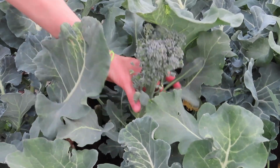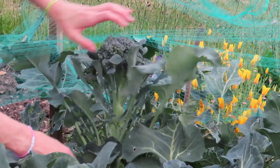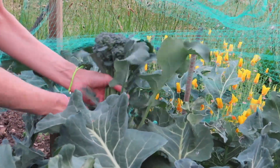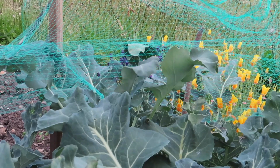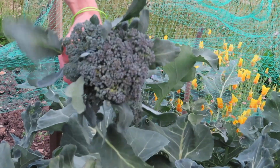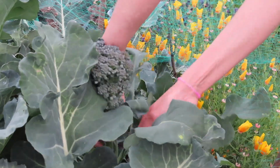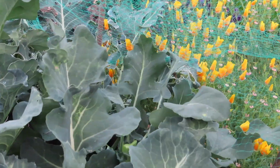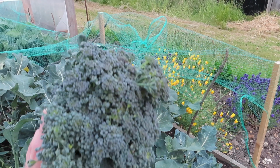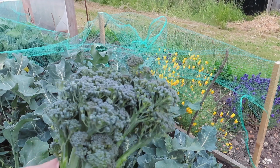It's been suggested to me that I should be picking the broccoli now, as it's already starting to separate and it's actually gone past its best point. Once I've cut the main head, the rest of the plant will start to produce some smaller broccoli side shoots. This is what I managed to get from the harvest today. It's not the best, and I'm hoping that going forwards in future years I'll be able to perfect this crop.